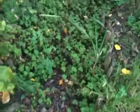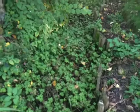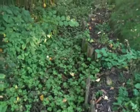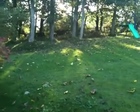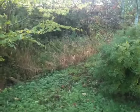At this point it becomes much more overgrown because we haven't weeded any of this side at all. It's a lot wider, and the ground next to it is a lot steeper. So here you can see the rest of the garden, which goes into woodland. I'm going to go up the bank and walk round because it's quite steep next to the stream. As you can see there, all the overgrowth is actually in the stream bed itself.